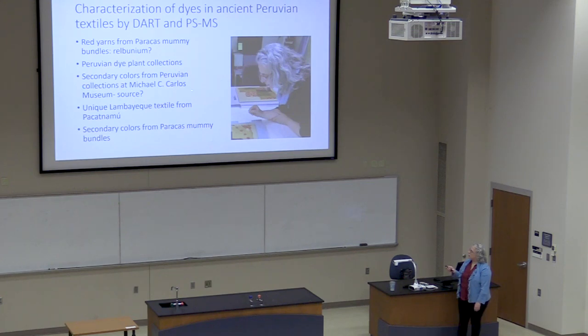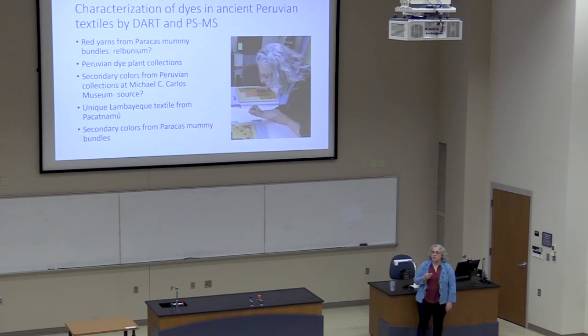And then the Michael C. Carlos Museum at Emory University asked us to look at some of their textiles to study the secondary colors. So red, blue, and yellow are primary colors. And they were interested in the orange, the green, and the purple to determine, were these just shifts somehow of the main colors? Were they mixtures? Were they overdyeing? Were they mixing the dyes together to make the color?